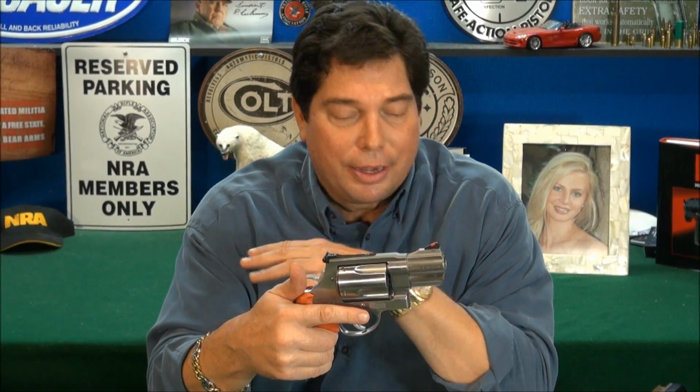Now, I missed the 410. I forgot to grab the Taurus Judge or the Governor from Smith & Wesson, but the 410 revolver is another option for you because a female can get that. You won't miss, most likely, because you got a nice little spread like that. So think about that 410 revolver as an option.